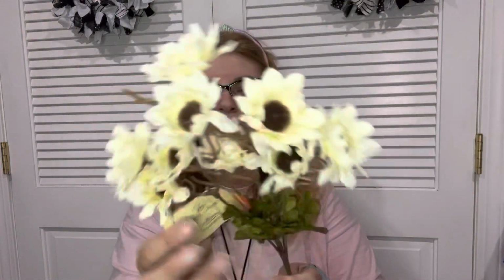Then I picked up some of these florals. I love the little sunflowers. They have them in other colors, but the white sunflowers are my favorite, especially these little tiny ones. I love them. Then I picked up this picture.